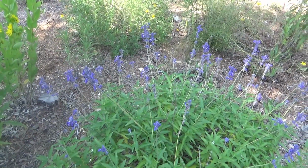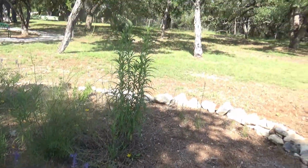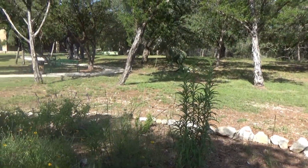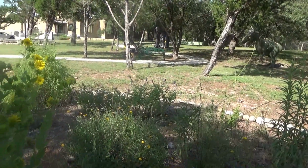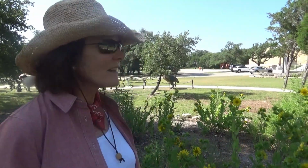Mealy blue sage. There's another queen. Looking great. This is the relatively new Pollinator Garden. This is the brand new one. I believe they put it in last year, and this is the first year that we've seen real flowering. So it took. Everything we put in here took. Well, it looks great, and it's on its way.